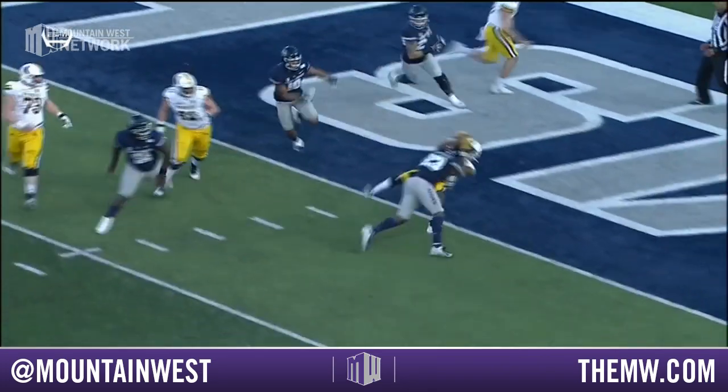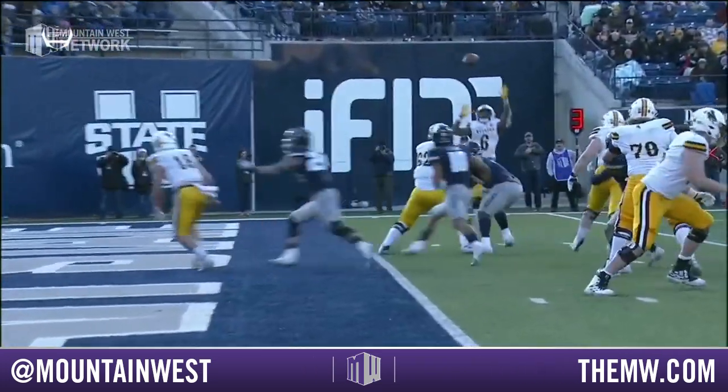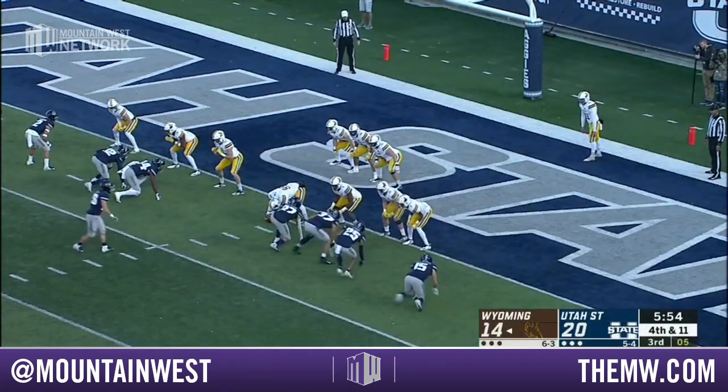Well, Brent Vegan, you've had better calls, but calling the screen pass down here in the shadows of your own end zone with one of the most heady, instinctive linebackers in the Mountain West, Kevin Metzenheimer.